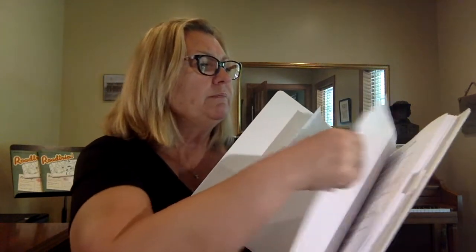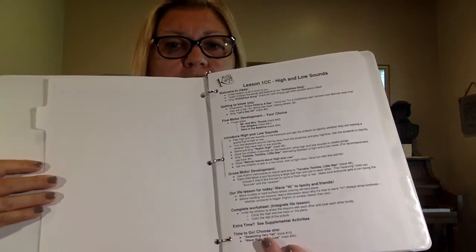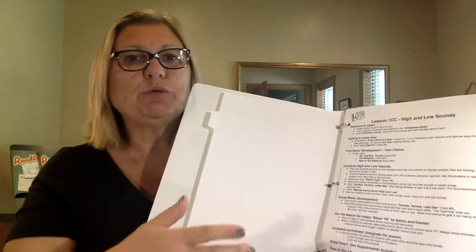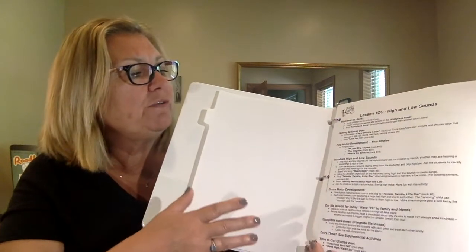So this is level 1. And this is what the lesson plans look like. And these are in the kitchen. So if you end up purchasing level 1, you would find these lesson plans. They look like this. And they're always laid out in the same order. But teaching is teaching. You're not going to have the same children. You won't have the same group of children. You may have the same group, but no two groups are the same. No two students are the same. So you'll want to vary this.